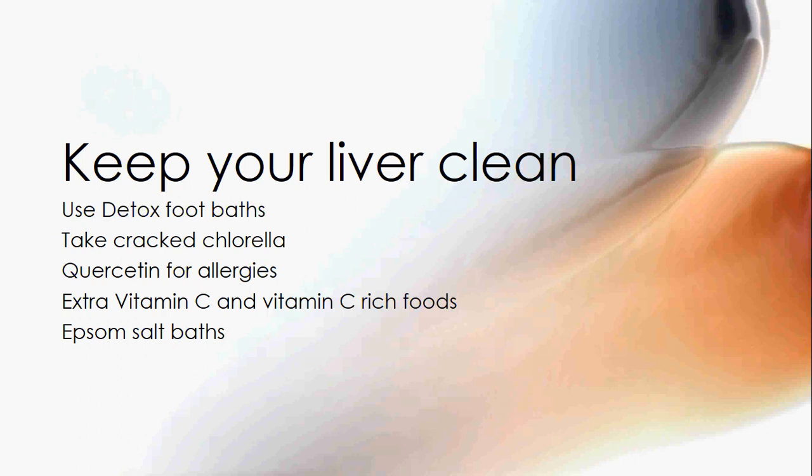There's a product called cracked chlorella. It's a green product along the lines of spirulina, where it helps, again, pull out any toxins from your liver. Quercetin is excellent for allergies. It's a bioflavonoid that will help with the histamine response. Extra vitamin C and vitamin C-rich foods, again, will help boost the immune system, help the immune response.